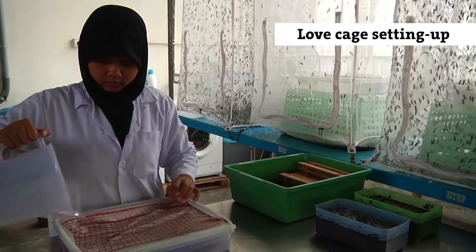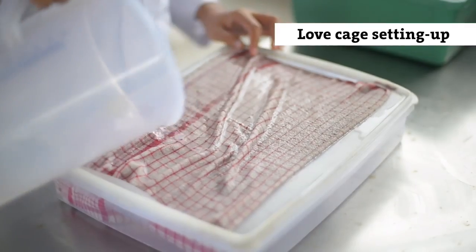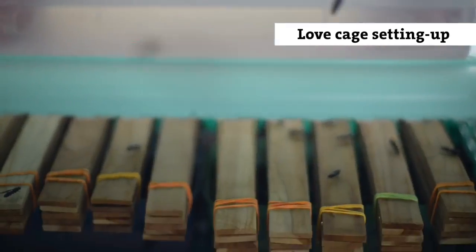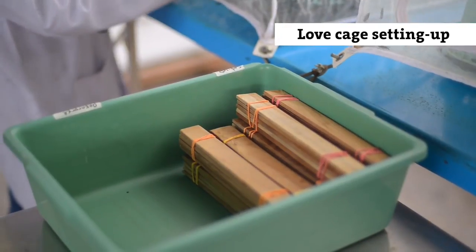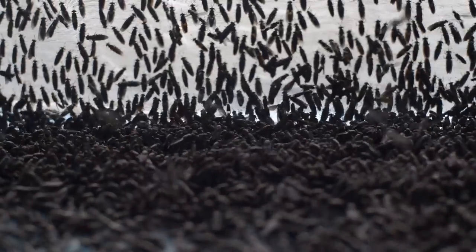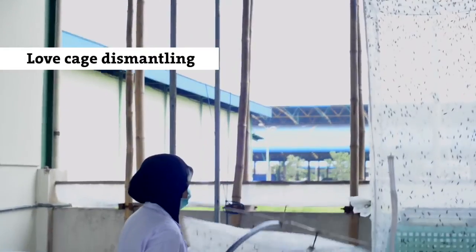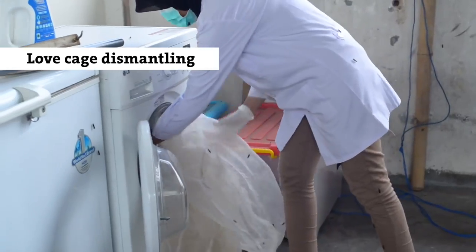We provide the flies with a water source for drinking, space for mating, and a place where the females lay their eggs, the so-called eggies. After a week of hard reproduction work, most of the flies have died and we remove the love cage.